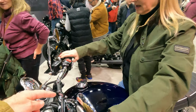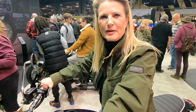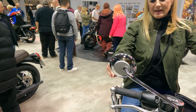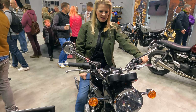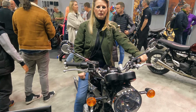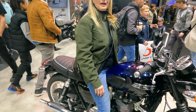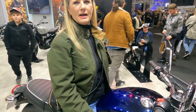Bars are still a bit more. Mine go up a little bit. But that's a nice wider position, that one, because this is quite low, this bit. T120 though? The 1200. Oh, it doesn't make any difference. That one feels nice. I think this one's lower than mine.